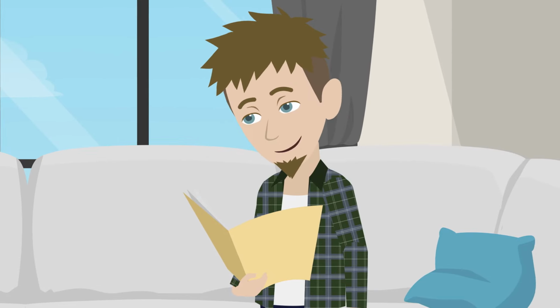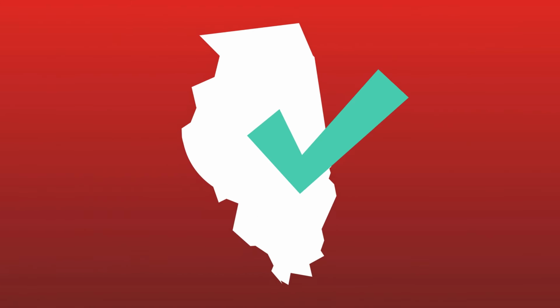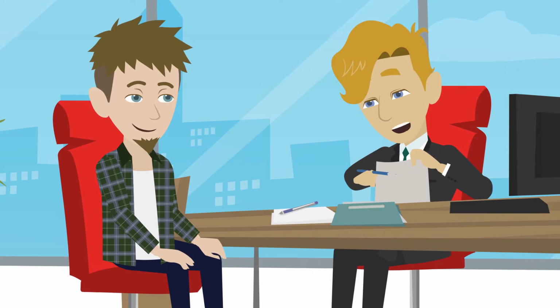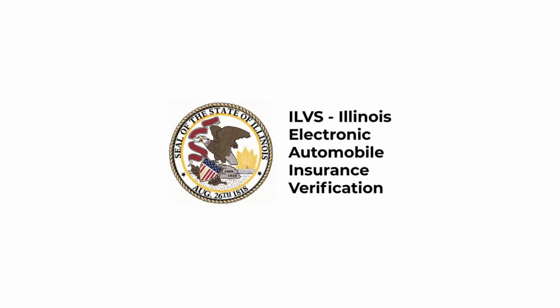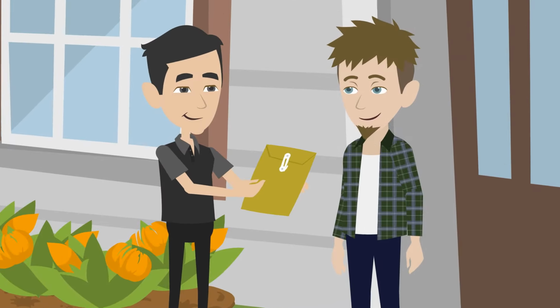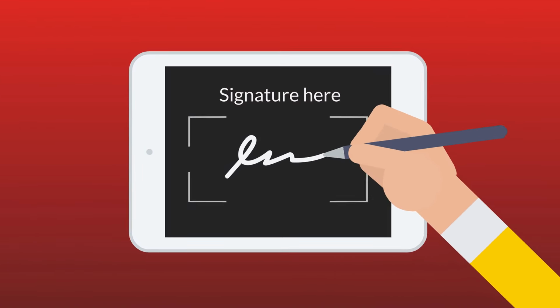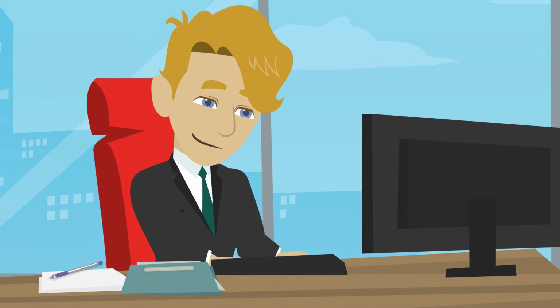Obtain proof of insurance. You need to have valid auto insurance coverage that meets Illinois state requirements. This does not have to be expensive. Work with an agency like Insured ASAP that provides the most affordable car insurance and is registered with the state of Illinois ILIVS database. Once you obtain car insurance, the state of Illinois will require insurance compliance to be filed electronically. Your agent at Insured ASAP can provide the state with compliance instantly.